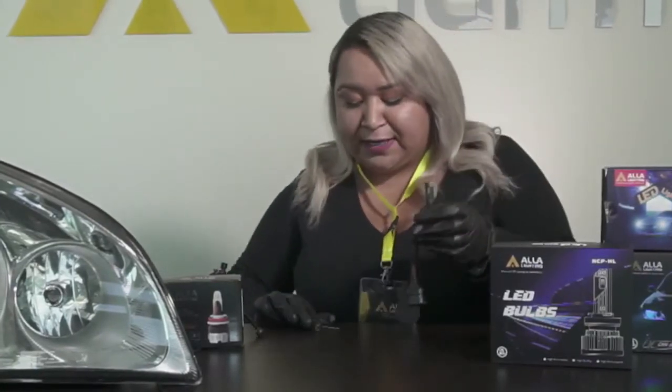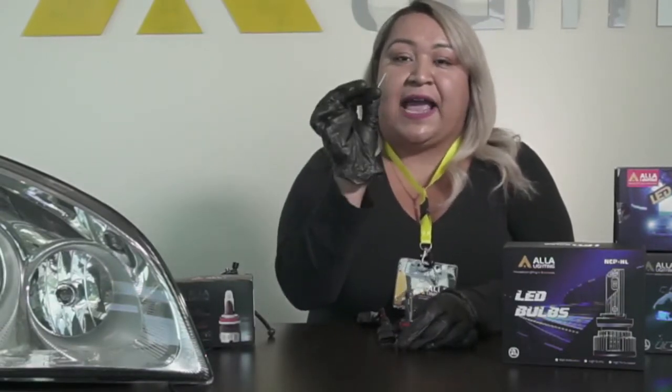Alrighty, so right now we're gonna go ahead and talk about beam adjustment. Now, we did see this little Allen wrench in the beginning when we opened the product. This is an Allen wrench used to adjust the beam. Now, for most vehicles, the beam should be correct when you insert it, there's no issues.